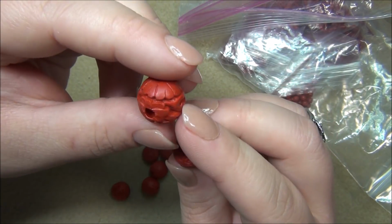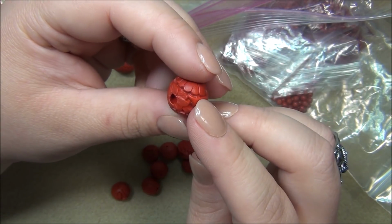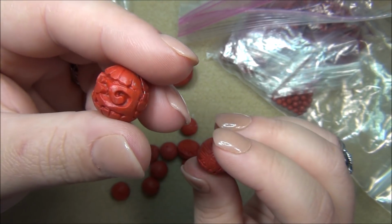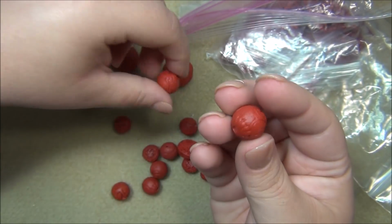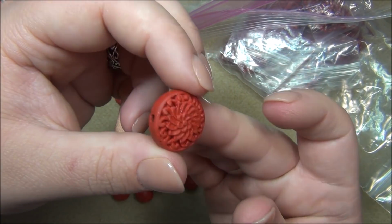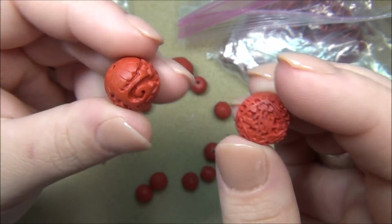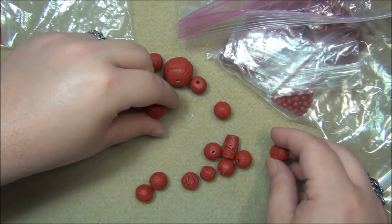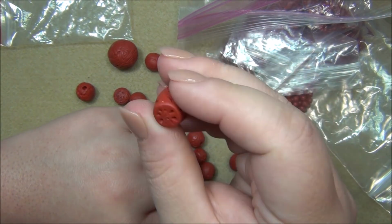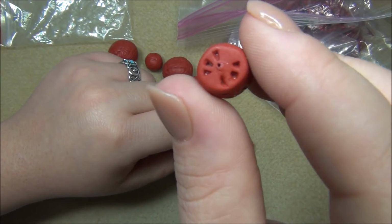There's different patterns on them. This one has flowers. What? That one looks really hollow, like there's an air bubble or something in there. That's cool. Swirl. These ones match those. Here's a flower. Just some different shapes and patterns. It's a barrel. That one has a very tiny hole. Yeah, I can see light through it, but that is a tiny hole.